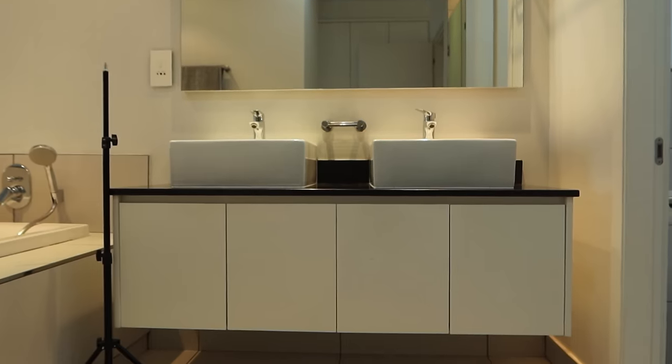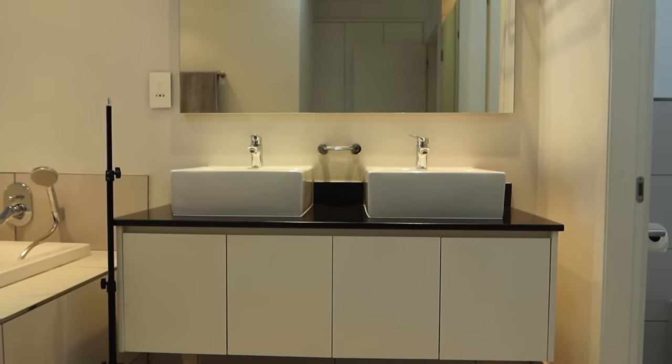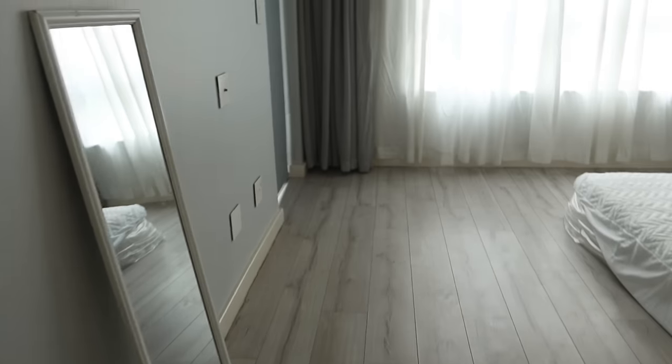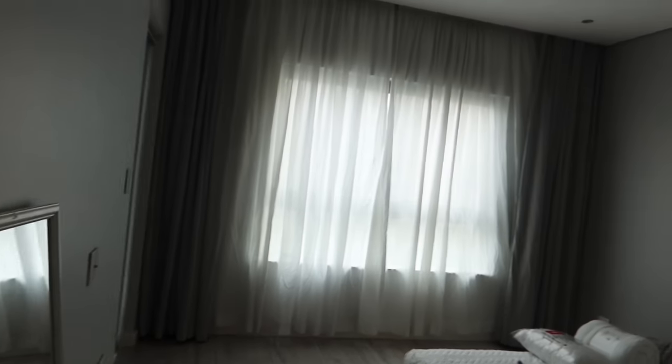Anyways, and then we have four cupboards down there. And then once you're done with the bathroom, we have like four door cupboards basically, and then as if that wasn't enough, we have a three door cupboard. And then moving into the actual room, this is how it looks.